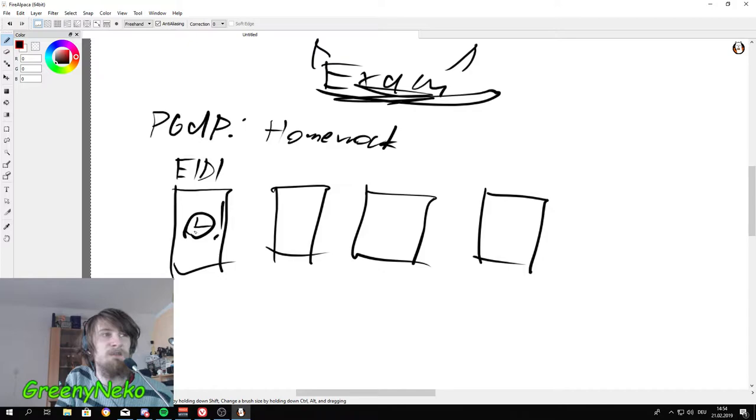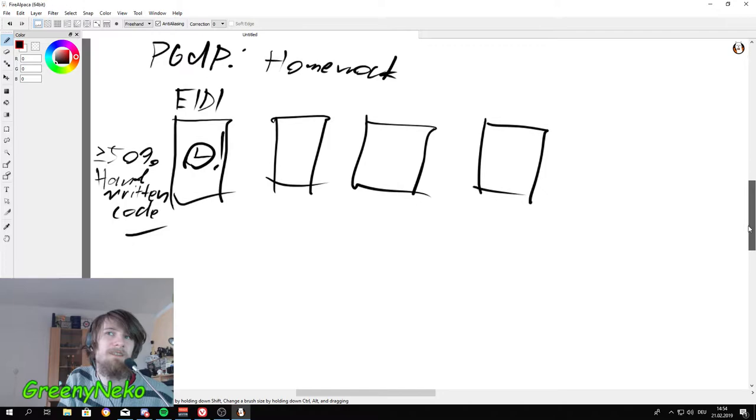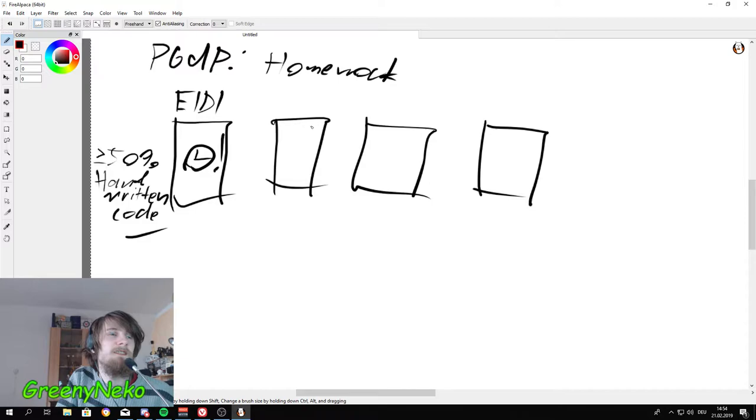But it has at least 50%, if not more, of handwritten code. And that's like, yikes. It's really yikes. So it's a big fat minus right there. Yeah, big fat minus. So yeah, that's ID. Going on with games engineering.